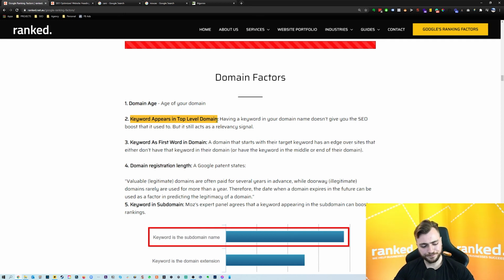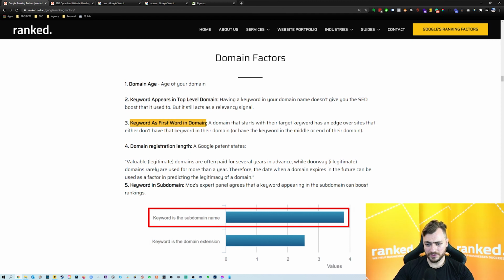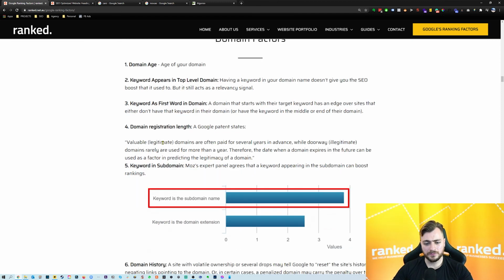I just wouldn't recommend it. I've got hundreds of those domains, and if I was to go back and redo them, I'd do a brand plus keyword.com.au. Like injurylawyer.com.au, I'd go eugene'sinjurylaw.com.au or something like that. That way it's a mix of a brand plus a keyword. That's just my advice. The keyword is the first word of the domain. Next, domain registration length.